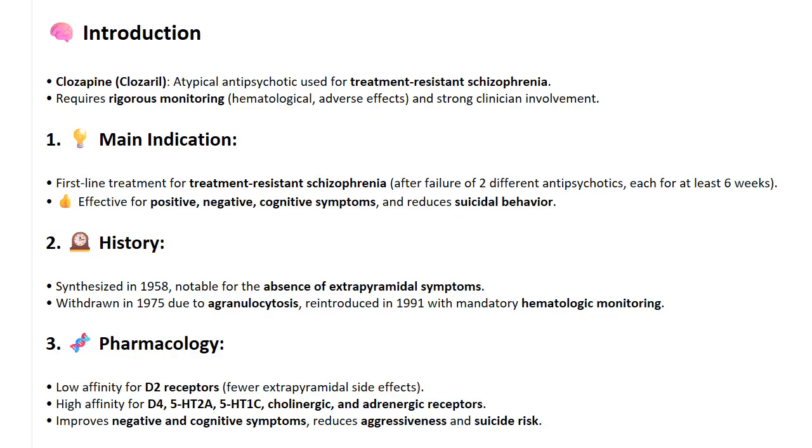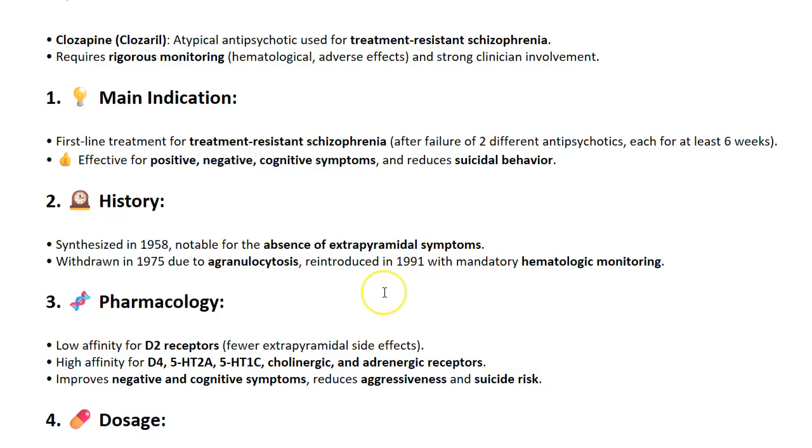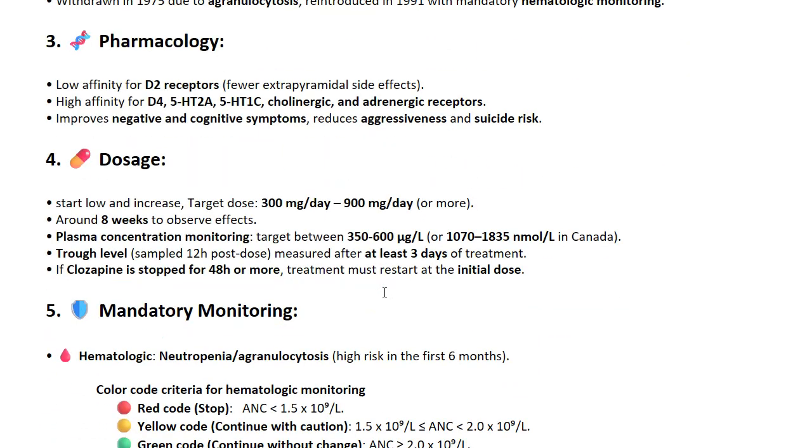So, pharmacologically, what makes it different? Why does it work when others don't? And why fewer of those movement issues? Well, a key thing the text points out is its relatively low affinity for the dopamine D2 receptor. That's the main target for many older antipsychotics. And hitting it hard is linked to EPS. Okay, so less D2 action means fewer movement side effects.